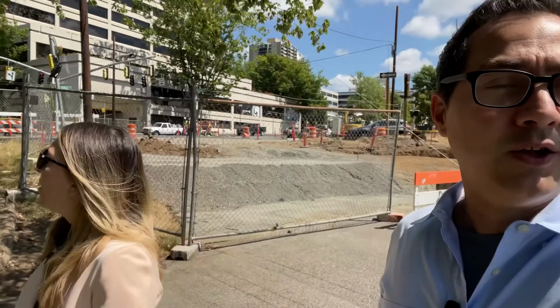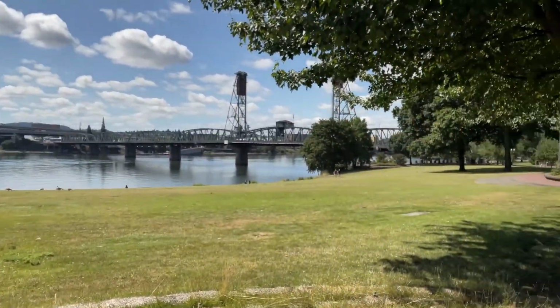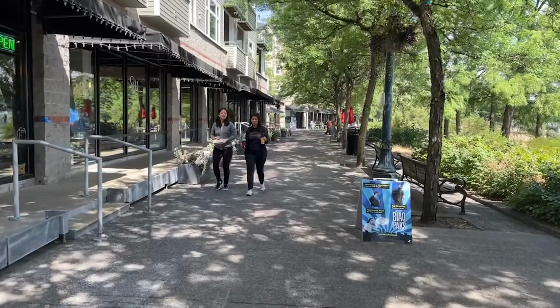Yeah. I mean, this park is amazing. I mean, look at this. Look at this place. Miles of parkland right on the Willamette. How cool is this? Anyone who lives in this neighborhood has quick, easy, walkable access to this riverfront park. This is really a treasure of the city.